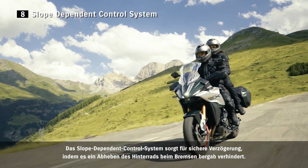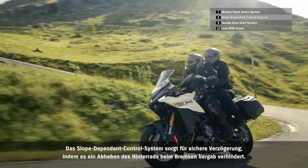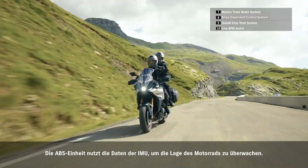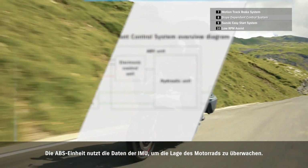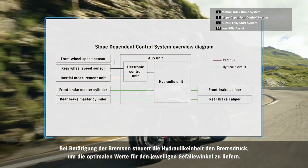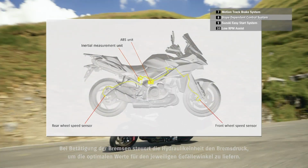Slope-dependent control helps support more stable braking by preventing rear-wheel lift when braking on a downhill slope. The ABS unit uses input from the IMU to monitor the bike's posture, and when you apply the brakes, its hydraulic unit controls brake pressure to deliver the optimum setting to match the current slope angle.